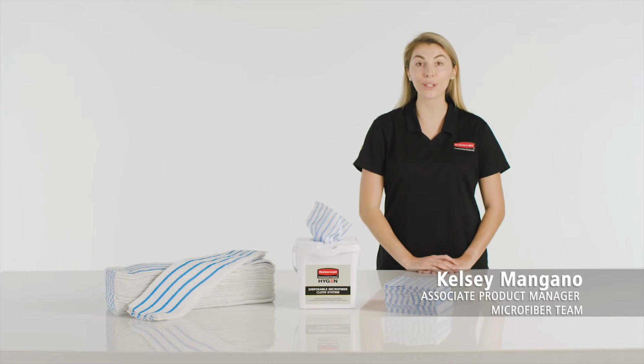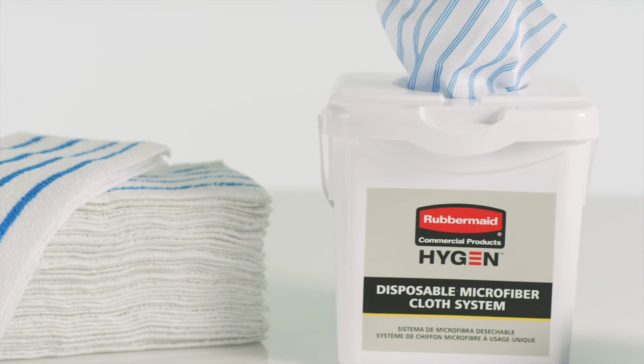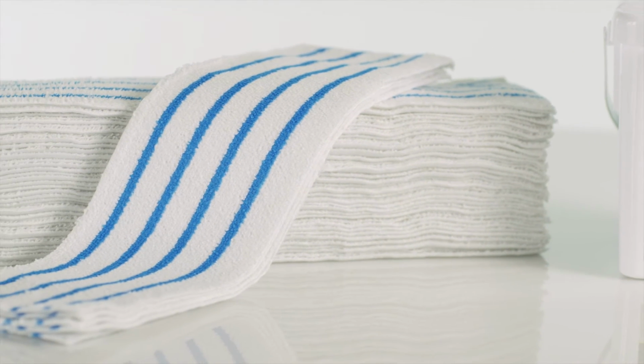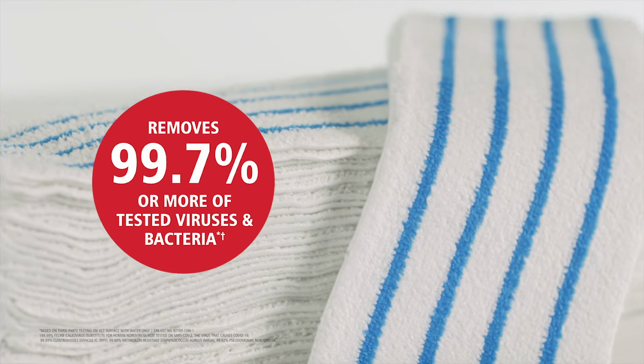Today, I want to introduce you to our brand new HYGEN Disposable Microfiber product line. This product line was purposely designed for healthcare, but is a great option for any facility looking to improve its cleaning efficacy, especially in the wake of COVID. Our disposable microfiber is proven to remove 99.7% or more of tested viruses and bacteria with water only.